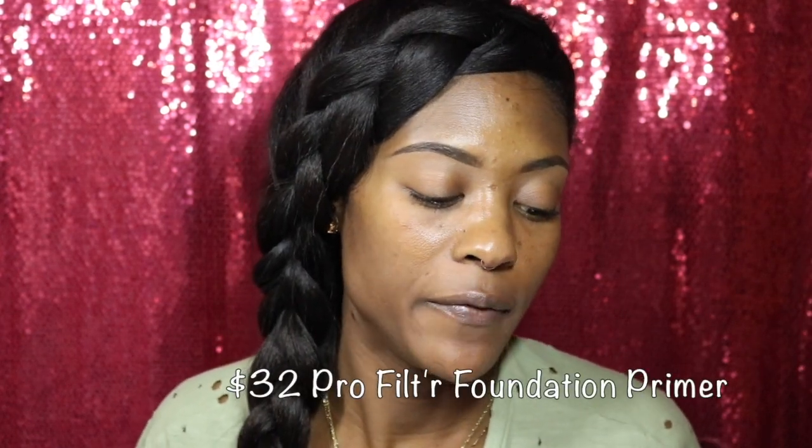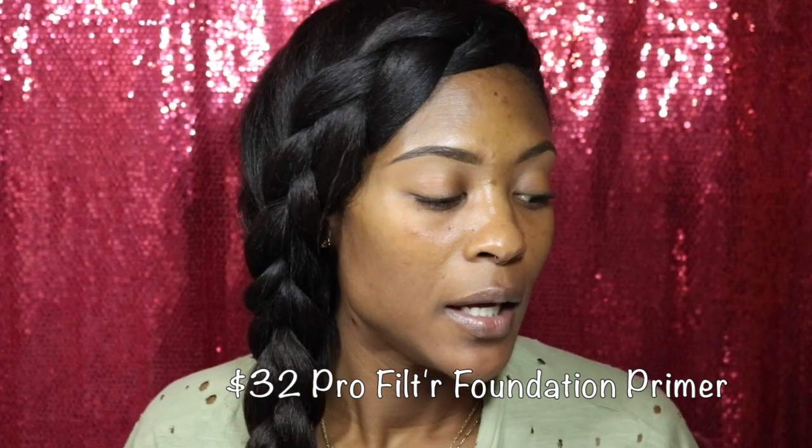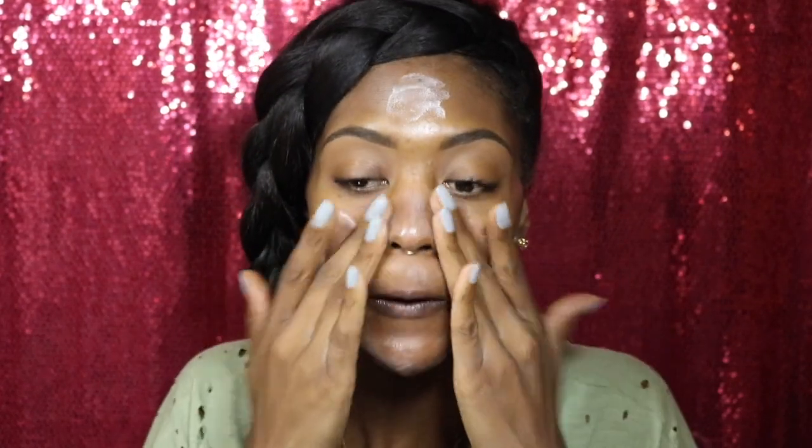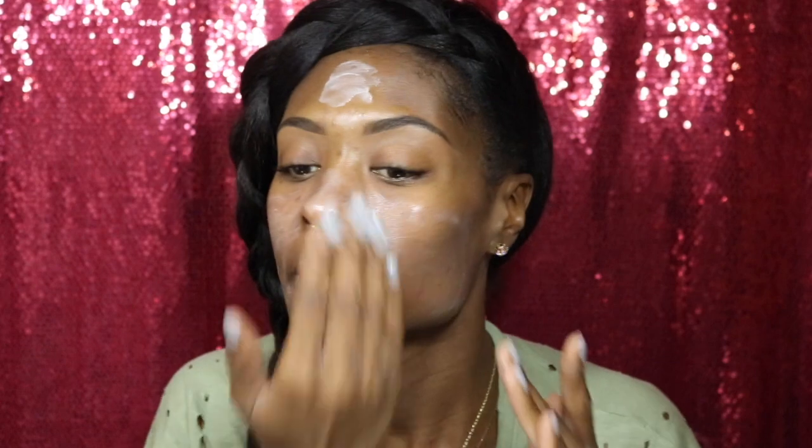And this says on the box, smooth pore diffusing finish, extended makeup wear. And it's basically a milky texture. I'm going to pump that much and hope that's not too much and jump into it. I normally would never use a primer this texture for my skin type, but it says all of these products are great for oily and combination skin.